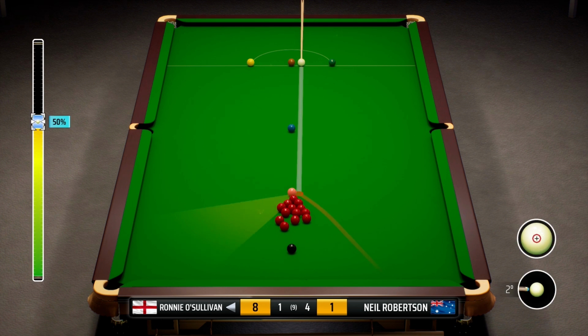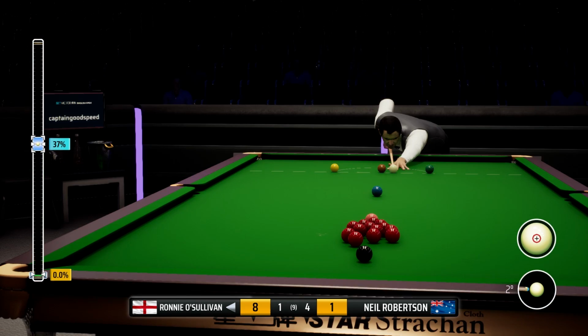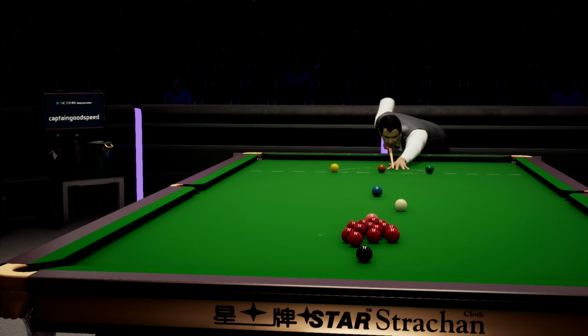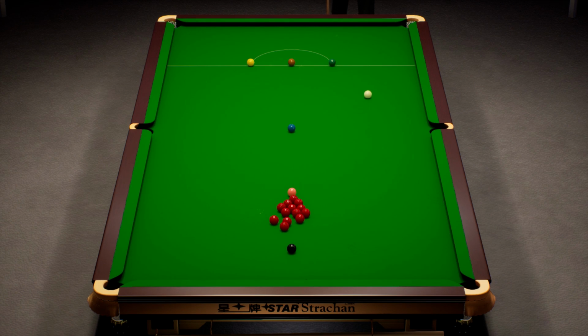So I think put this as close to the brown as possible. I'm going to hit this red thin, try and get the cue ball somewhere in the green pocket area. And that's very good, because now Neil's forced to play a thick safety, which brings reds into play.